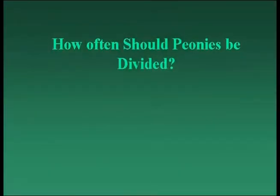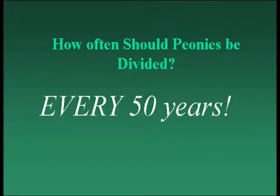So that brings me, how often should I divide a peony? We talk about Shasta daisies, mums, purple coneflowers, these plants that need to be divided every 3 to 4 years, iris. But how often do peonies need to be divided? About every 50 years. So, moral of the story is when Grandma's ready to give up her peony, you can divide it at that time. They don't need and they do not like to be divided.